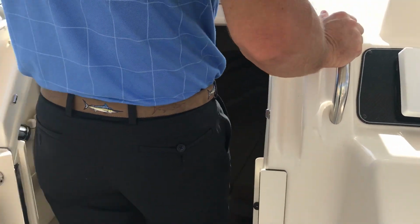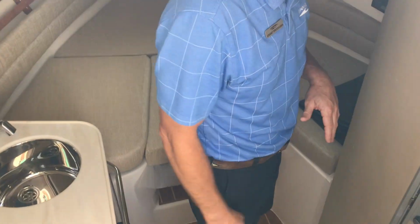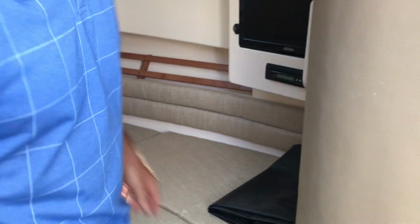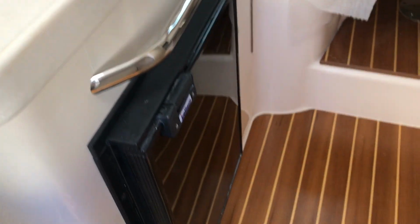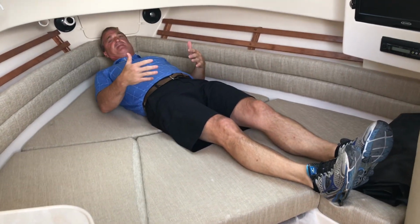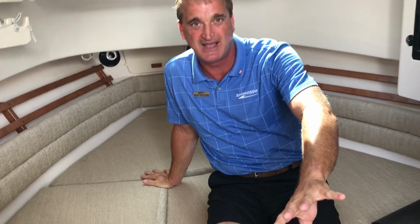Take a quick peek down below. This is pretty standard of a layout for what you'll see for the 300 Marlin. You do have a nice big head on here. V-berth forward, galley to the port side with microwave, flush mounted cooktop, freshwater sink, refrigerator, and then look right here, I'm 6'3", and I've got 3 or 4 inches to spare at my feet right there. So plenty of room on this boat to overnight on. There's also a mid cabin back in the back that a couple people can sleep down inside there.